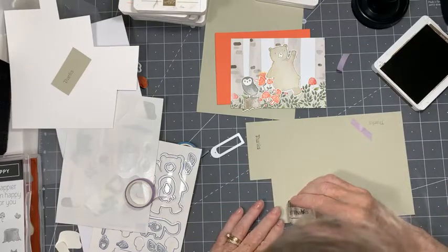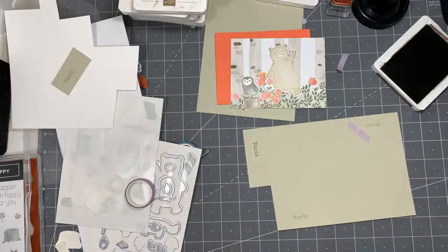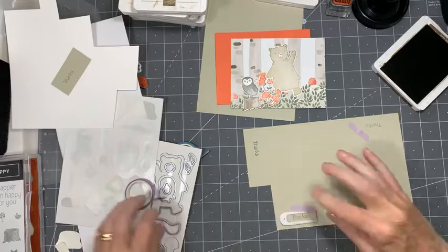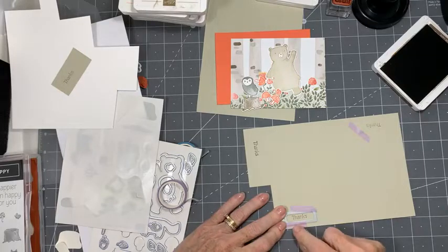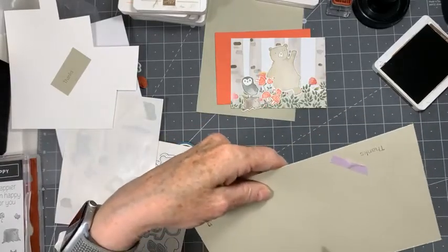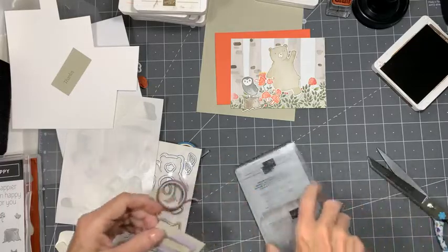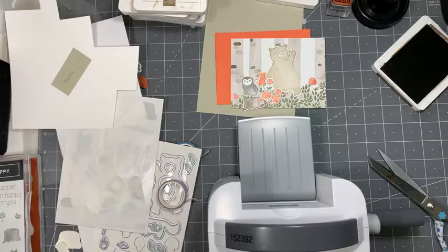Leaving myself room for the die. Well, it's not much darker, but it is darker. So I'm going to be happy with that. It's such a tiny little subtle font that it's hard to see if you don't use one of the darker colors on it. All right, so let's just give ourselves that one more shot at the embossing machine. Let's see what we get now.